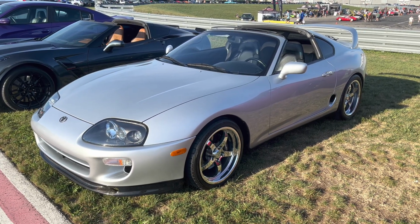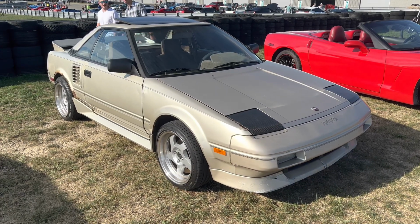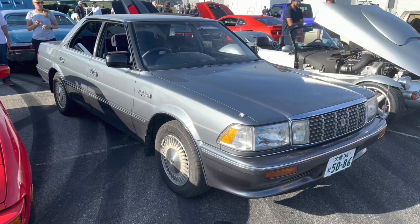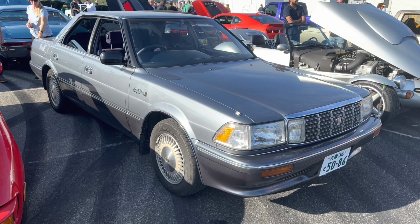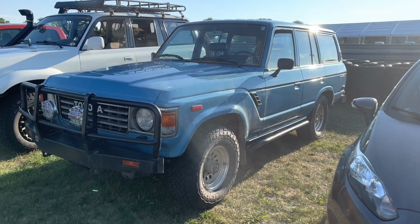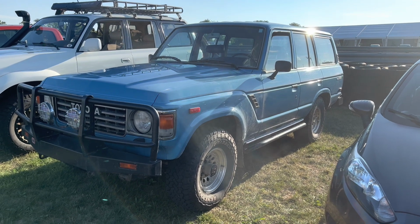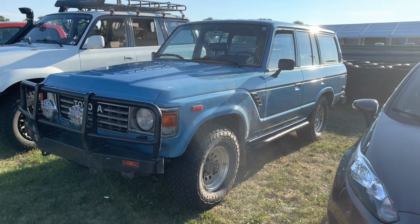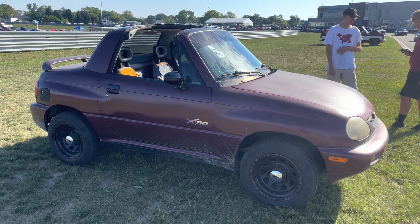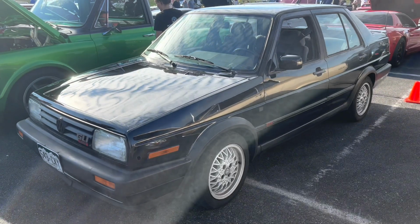Toyota also had plenty. Usual things like the A80 Supra, the A90 Supra, the MR2, more common ones at a show like this. But there were some oddballs, and you know me, I love an oddball car, like the Toyota Crown from the 80s. Then there was the Land Cruiser, also from the 80s. And this is an iconic sign, I love it, it's very Land Rover-esque. This is the other end of the spectrum, it's the Suzuki X-90. It's not very good looking, but I kind of appreciate it.